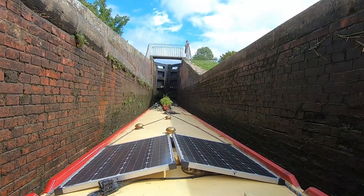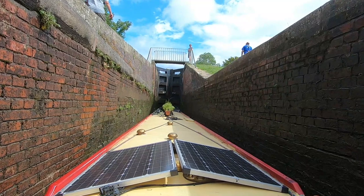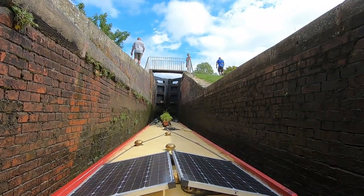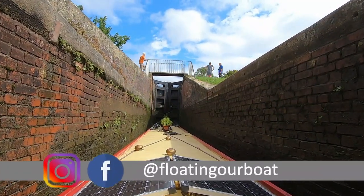Well, this is going up from the bottom of the staircase locks on our way off of the Montgomery Arm, and it's just as daunting when you're going up into a staircase because it's such a long way to go up. Just imagining that there's a huge wall of water in front of you waiting to come down. I hope they're gentle with me.